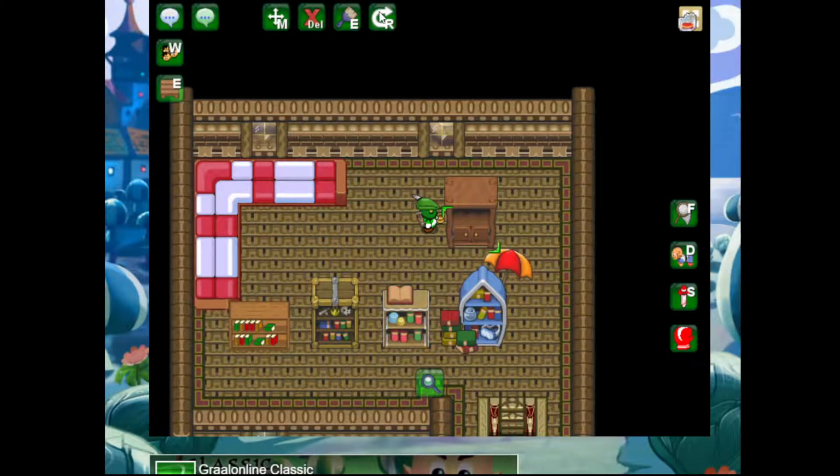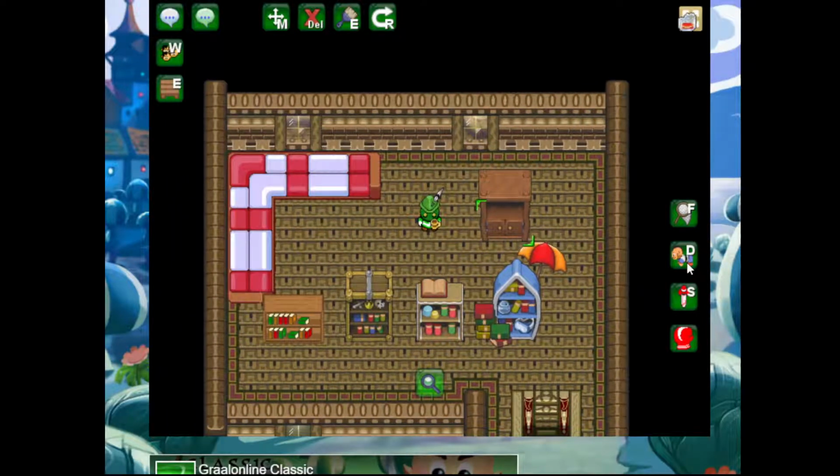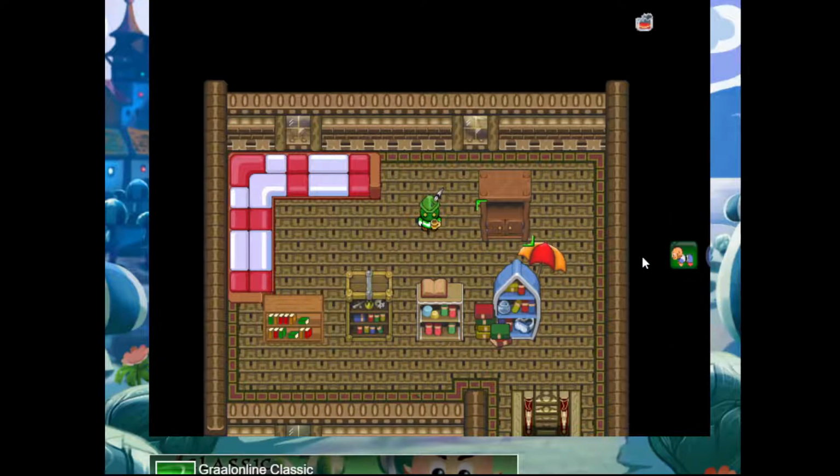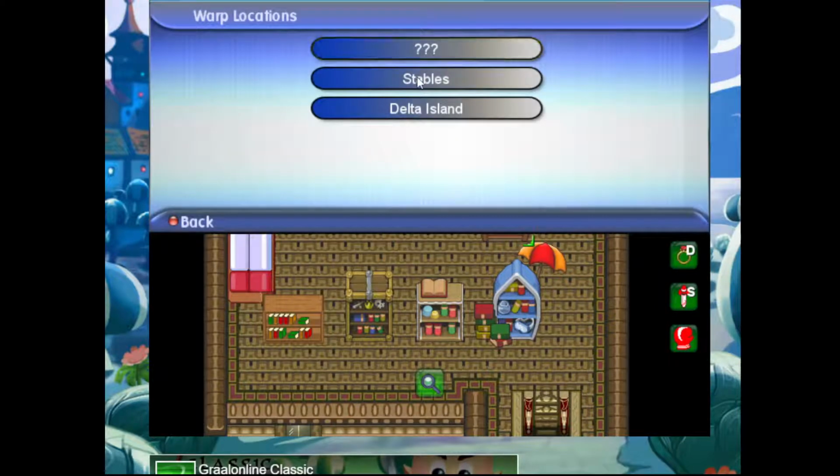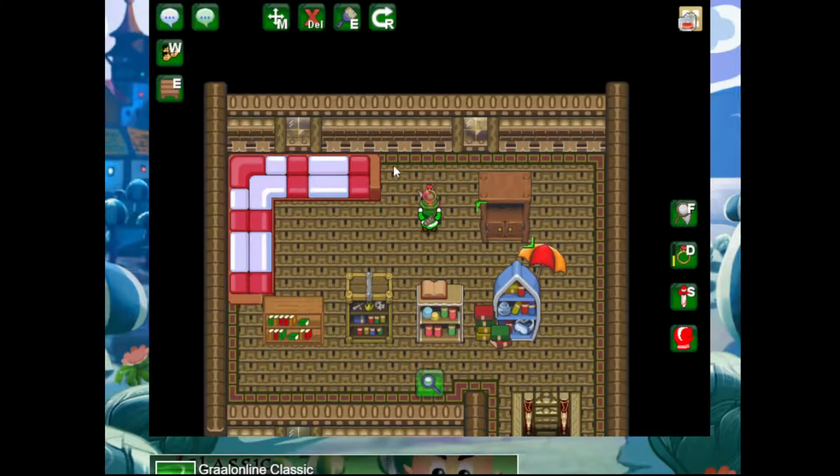There's also a handy set that's a little bit similar in style at Red Barn. In fact, you know what? Let's end this session. I will take you guys there. We'll head over to Red Barn and have a look at that set of bookshelves. Okay. So I'm going to head to Stables here with my warp ring.